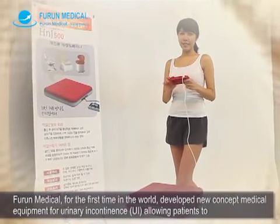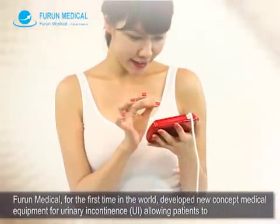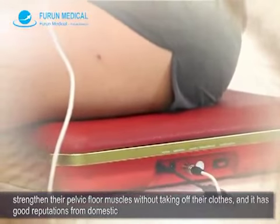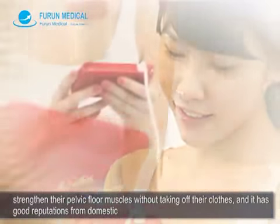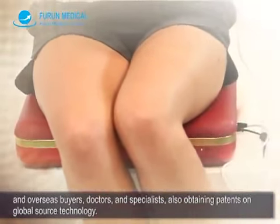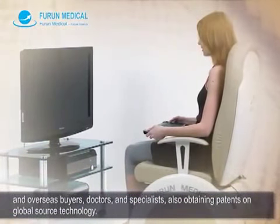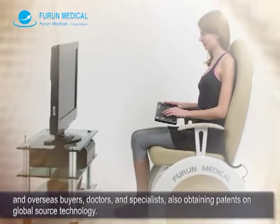Furun Medical, for the first time in the world, developed new concept medical equipment for urinary incontinence, allowing patients to strengthen their pelvic floor muscles without taking off their clothes. And it has good reputations from domestic and overseas buyers, doctors, and specialists, also obtaining patents on global source technology.